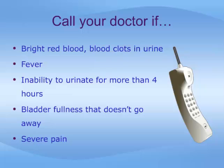Contact your doctor immediately if you have significant bright red blood in the urine, or large blood clots. A small amount of blood at the beginning or the end of the stream is normal. Also call your doctor if you develop a fever over 101 degrees Fahrenheit or 38 degrees Celsius, if you have an inability to urinate for more than 4 hours despite a strong urge to do so, if you have a feeling of bladder fullness that does not go away after urinating, or if you have severe pain at any time.